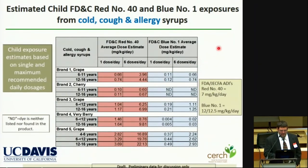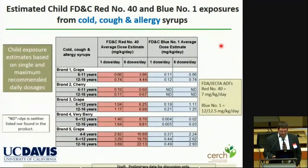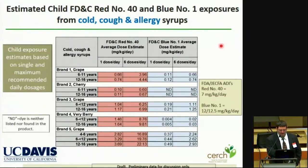Here's some information now for the cold, cough, and allergy syrups, so a little bit different from the fever reducers. I'm sorry, to make that clear, that focused on pain relievers and fever reducers like Tylenol and ibuprofen. And here we're talking about medicines with Delsym or other cough medicines, or Benadryl, cold, cough, and allergy-related syrups.